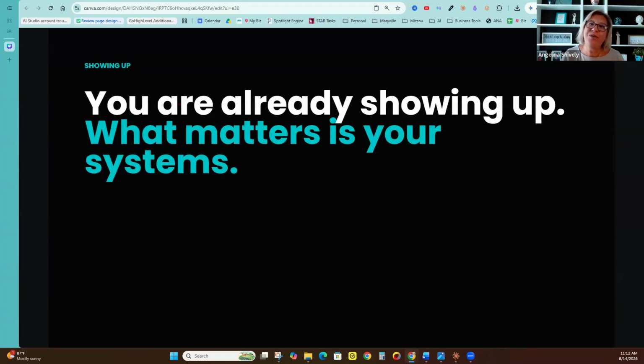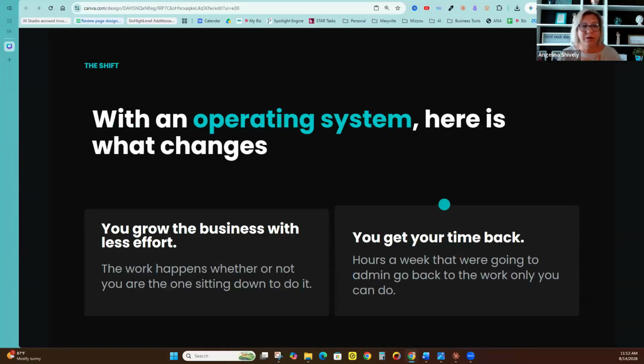So the thing I want you to remember is that you're already showing up. You're not behind. There's so much to learn. And every little bit that we share and grow in this space is so important. So I just want you to know we have time now to clean up our systems and really make this work for us. And what's going to change is you're going to be able to grow your business with less effort and get time back. And those are the things that will really help.